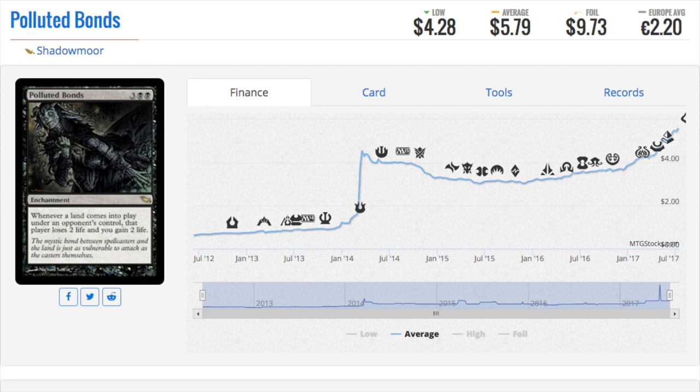Next, Polluted Bonds. When a set is old, like Shadowmoor, there's just so much value in the bulk. This was a time where people did not want to play Magic, and that's why these prices are what they are. At the uncommon, at the common, there's so many pricey cards for what the effect does. So it's not a super amazing effect. It's just kind of a fun, haha, EDH effect.